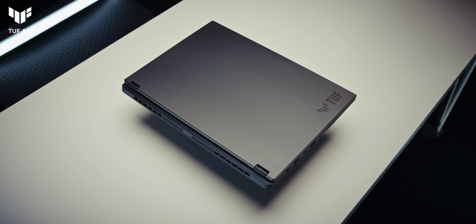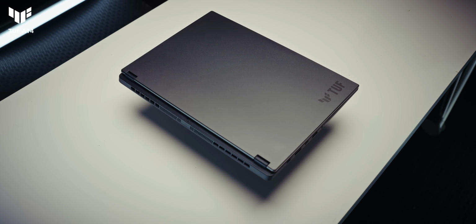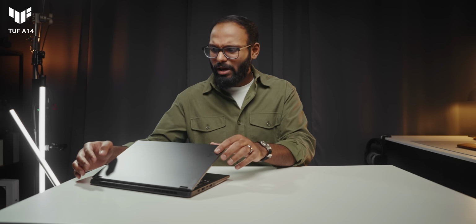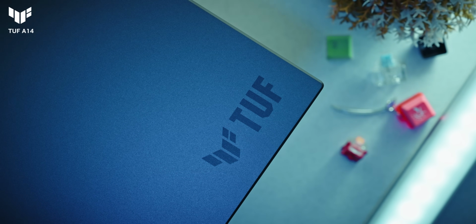The Tough A14 is what I would call the minimalist choice because it's super understated. I love the stealthy design. It is made out of a combination of metal and plastic materials, but it's put together really well. In fact, I would say it's built better than the Acer Neo Helios 14. You get a few design accents like this tough logo that's laser etched to the corner over here, but other than that, it's super clean design.